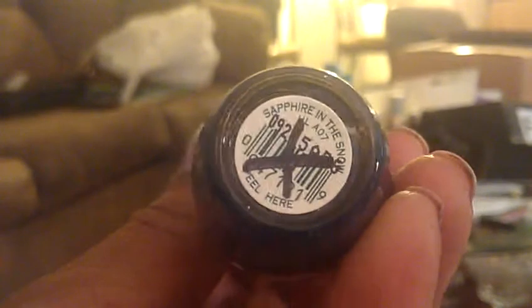And this one right here is Sapphires in the Snow. I think this color has an X on it by the store because it was on sale or something, but I had one that I bought from Trade Secret, and it was broken at the cap, so it kept leaking, and I just bought another one. It's one of those purples that looks black, except for outside.